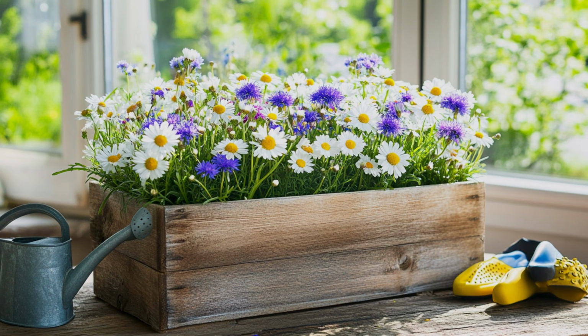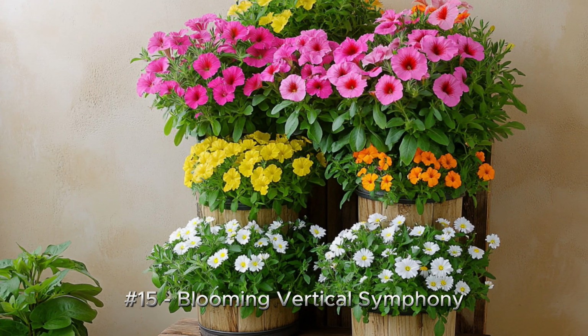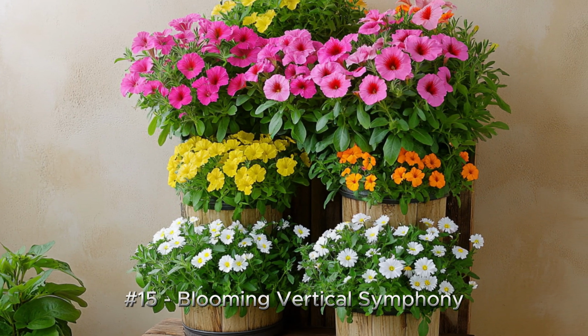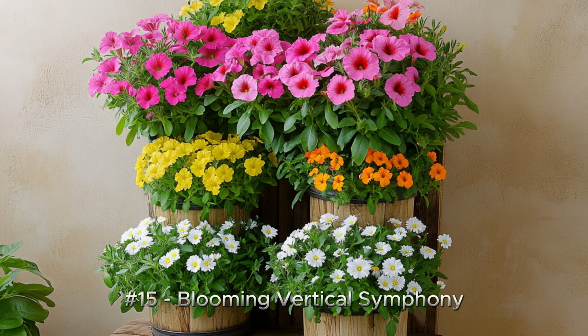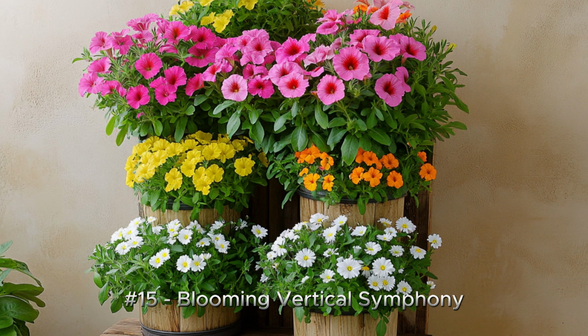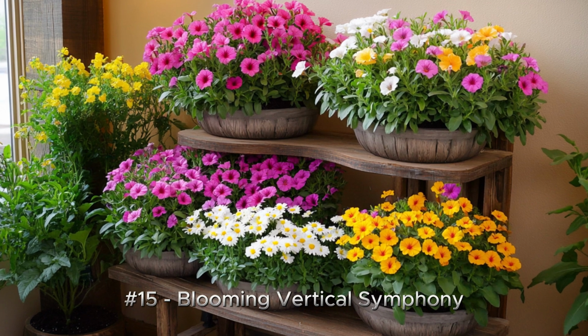Idea number 15. Blooming Vertical Symphony. This vertical indoor garden features 3 tiers of planters overflowing with vibrant flowering plants, including pink petunias, yellow marigolds, and white daisies. The plants are arranged thoughtfully on a rustic wooden stand, which adds a touch of warmth to the space.